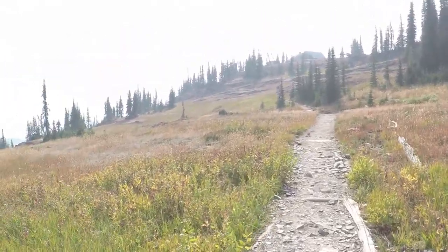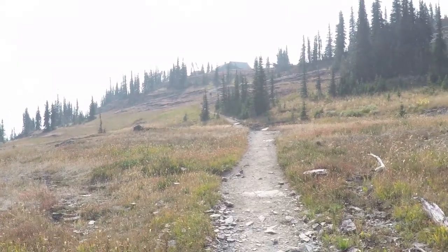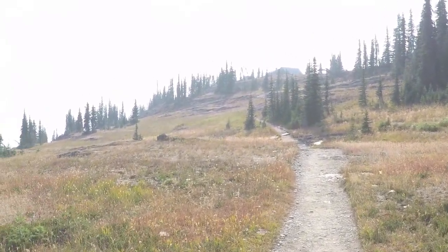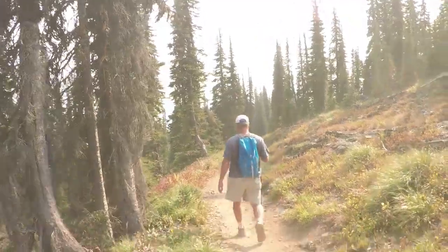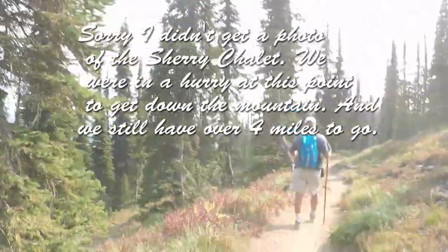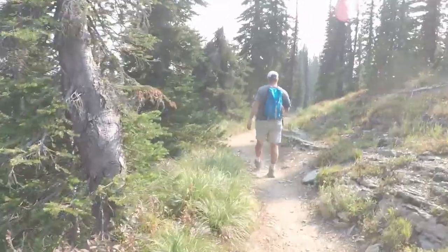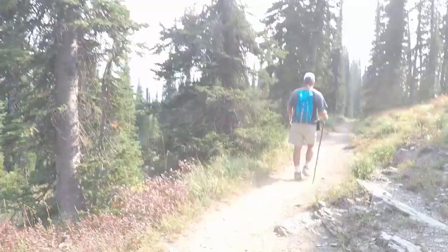Wow. I said a little prayer so the Lord will give me strength to get up this one last hill. Whew. It's a 2,200 foot drop from the chalet down to the parking lot. So we are booking it. We have 2 hours to get to our shuttle. So we're trying to make up some time for all that climbing we did.